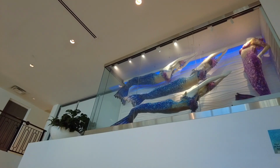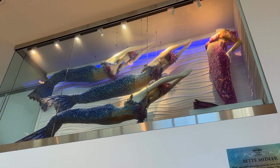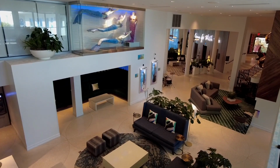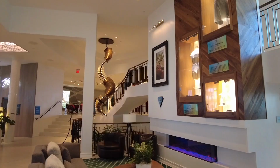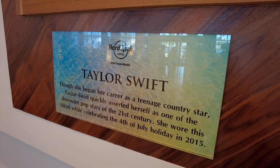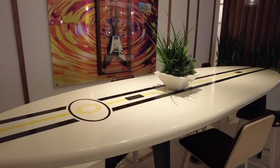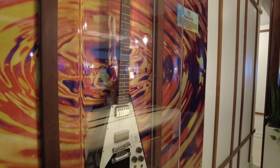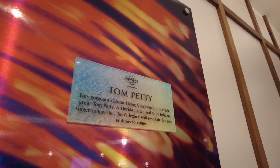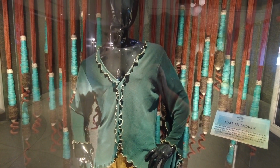I love just going around and looking at all the memorabilia. This trio of mermaid costumes used by Bette Midler and her backing singers during a residency in Vegas dominates the upper tier of a wall in the lobby. This MTV Moon Man is a nod to the music network's many broadcasts from Daytona Beach in the 1990s. Taylor Swift sported this plaid bikini during a July 4th concert in 2015. Above the surfboard table in the hotel's coffee shop is an autographed Gibson guitar that once belonged to Gainesville native Tom Petty. The Allman Brothers, Beach Boys, and Jimi Hendrix are all represented down other hallways.